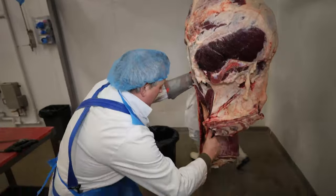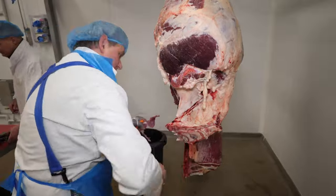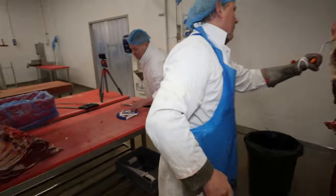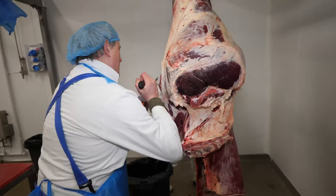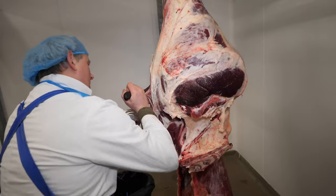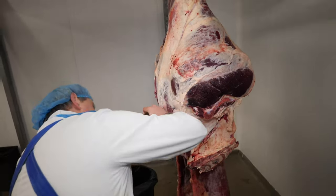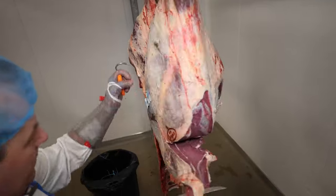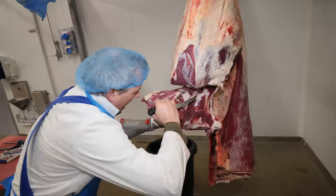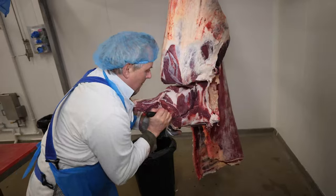I can't believe the speed. How many of these would you do like this? Come down here. They could probably do about 20 of them in a go.